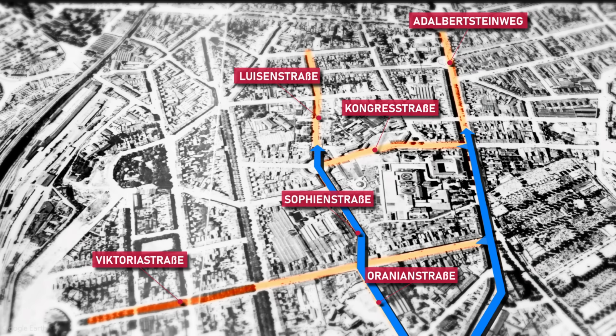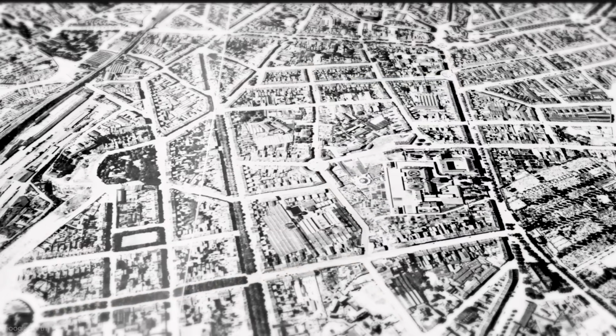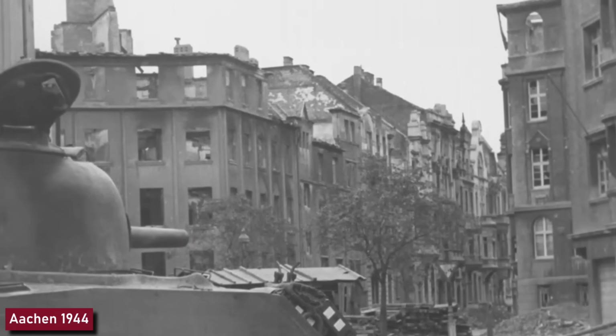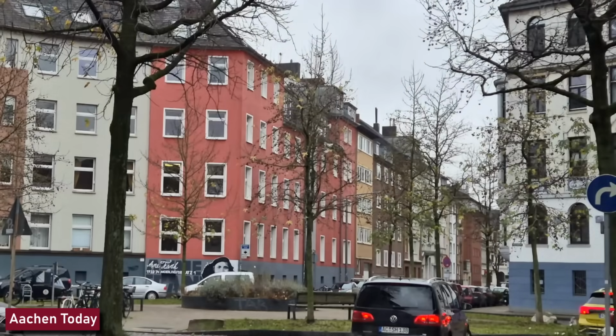At the same time, another squad moved down Kongressstrasse, securing the intersection from two directions to reduce the risk of crossfire. The entire block was now surrounded and could be cleared by the troops following. American forces continued down Luisenstrasse as they cleared block after block. As we zoom back into street level and back in time to 1944, we can actually see where the 2nd Squad converged on the intersection, with armour providing crossfire protection.